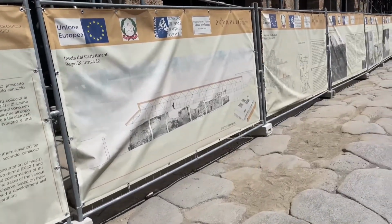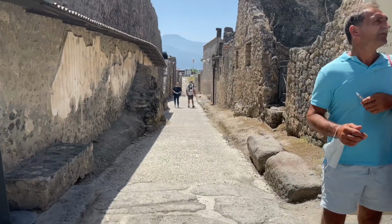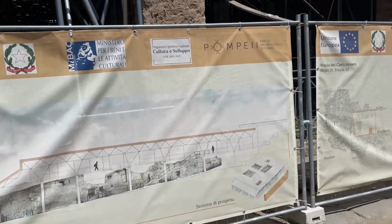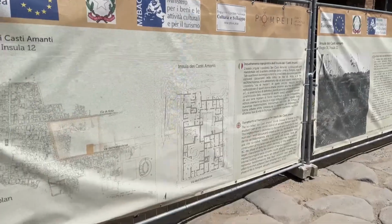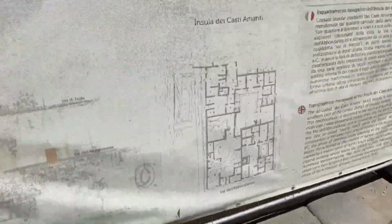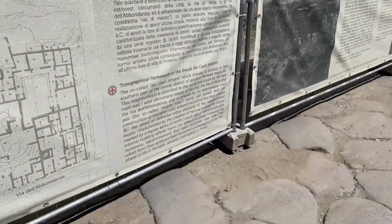Huh. And look at that. Oh, they're gonna put the walkway above the top so you can look down inside and see the house, and here's the house itself. So this whole building, look at this, all the way from there, all the way to here, which isn't all that big, is this little piece. And this is all of Pompeii, which is crazy.